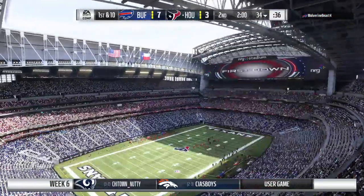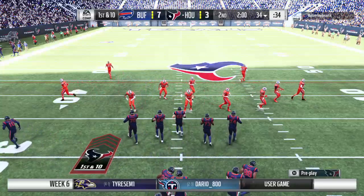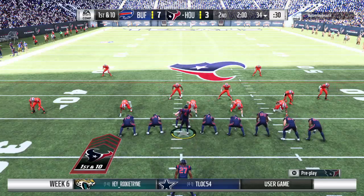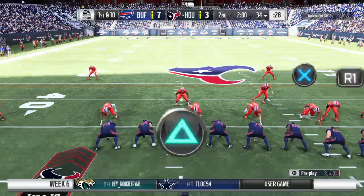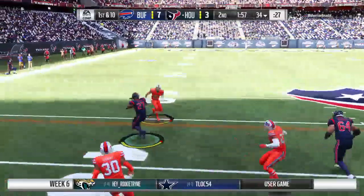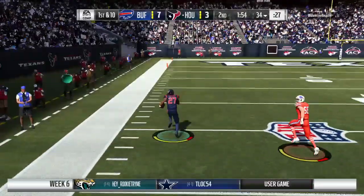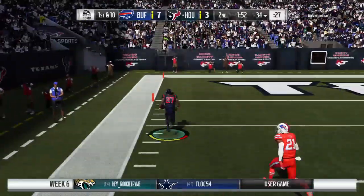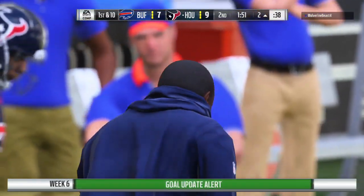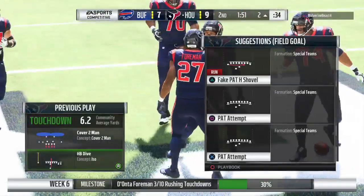Two minutes to play here in the first half. We're back to Houston after this timeout. From the 34 now, here's 1st and 10. Watson hands this to Foreman. And he's got some space here. 20, 10, touchdown, Houston. A great effort there. His third touchdown now on the year.